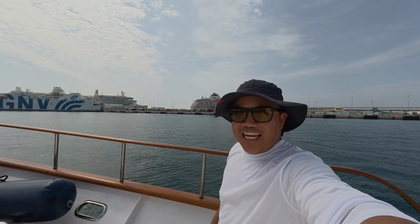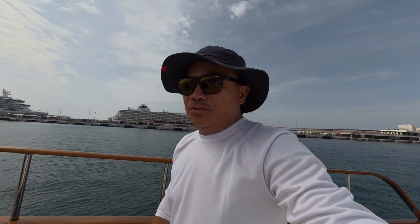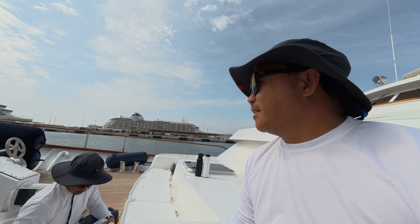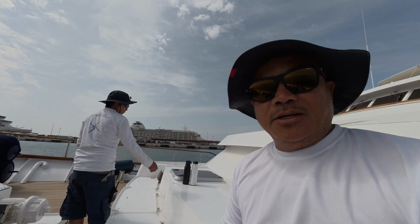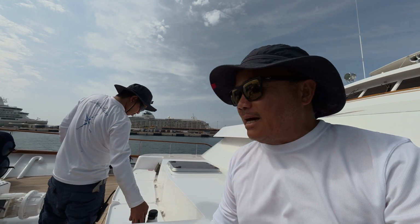Alright, finally off the dock. Off the dock with our own engine. So we're going for a quick sea trial, guys. Quick sea trial, and then we'll see what the outcome is later on in a couple of hours or so.